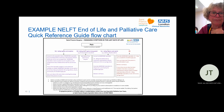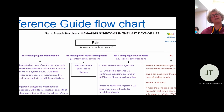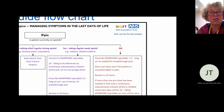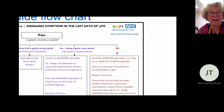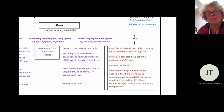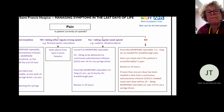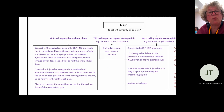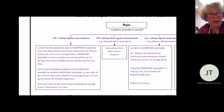So, for example, the pain flow chart in the NELF guidance asks the first question, is your patient on opioids? If they're not on opioids, then the guidance is very much as I just outlined on the previous slides. If they're already taking a weak opioid, the guidance is pretty similar, not that different from opioid naive. If they're already taking strong opioids, then it gets a bit more complicated.